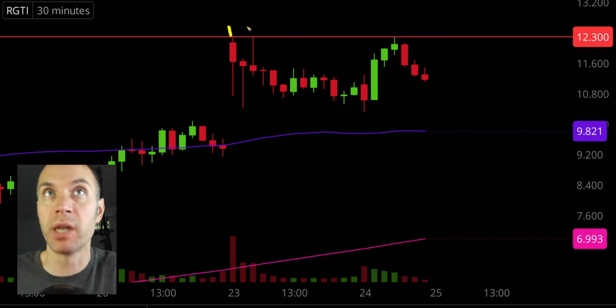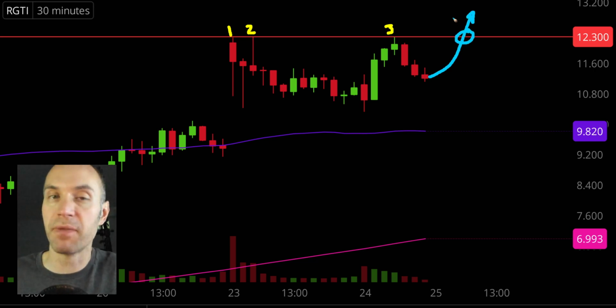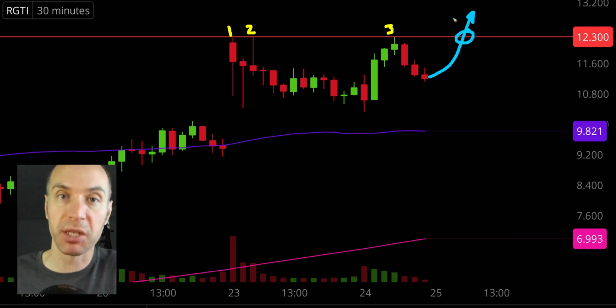You can see that once, twice, 3 times the price has come up to that level, gotten rejected. So while that still doesn't guarantee anything, it does make it more than plausible to think that if the price were to come back up here and break through that $12.30 mark, that break in and of itself could create additional buying pressure, even if it's just from breakout traders saying, I'm a breakout trader. Oh, look, that's breaking out. Therefore, I'm supposed to buy. Therefore, I am going to buy just because it's breaking out. And people just buy for no other reason other than that.